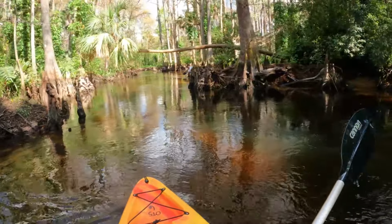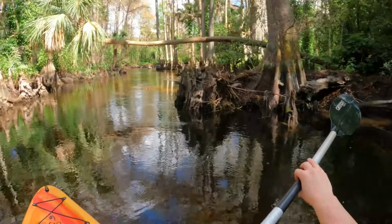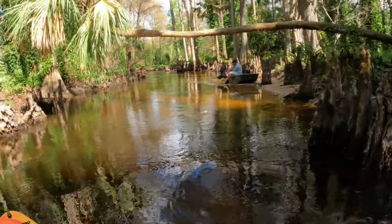At least this tree we can do a little limbo action under. That is so cool. This palm tree fell over and continued to grow, hanging over the river like this.